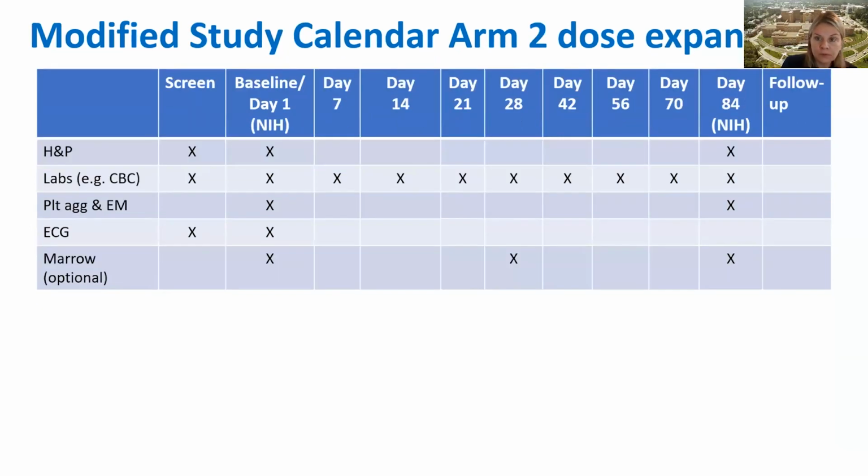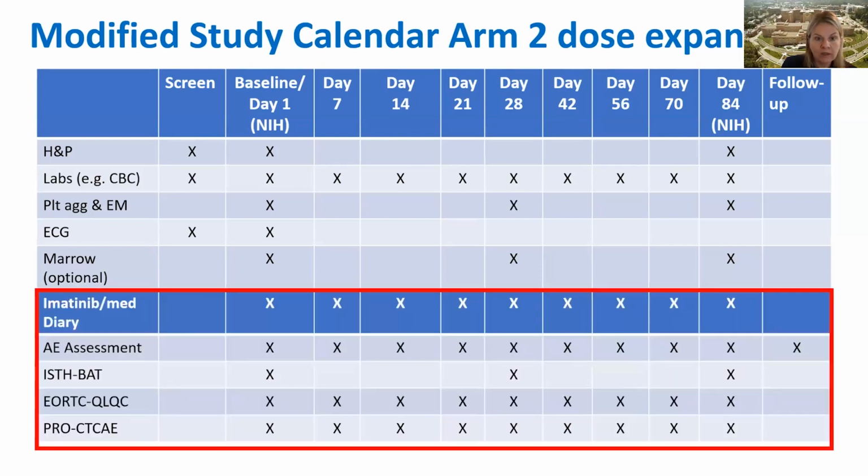So for arm 2, for the dose expansion, this is 84 days. It'll go longer, the exact same idea in terms of getting a baseline on day 1, doing a whole bunch of telehealth every 7 days to assess how people are feeling, getting their basic labs at home. And then the last day of arm 2 is day 84. And then this is probably the most labor intensive, to fill in a questionnaire every 7 days. So hopefully that is not too much to ask.